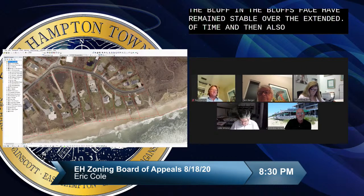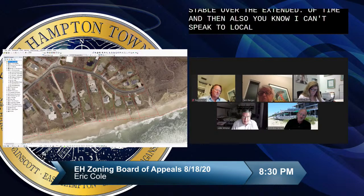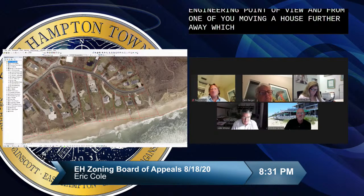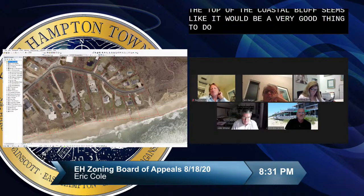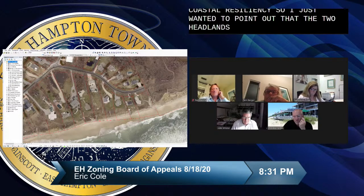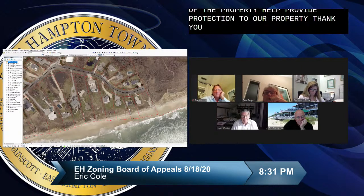I can't speak to your local process about coverage, but from an engineering point of view and from a wetlands point of view, moving a house further away, which is really sitting on the top of the coastal bluff, seems like it would be a very good thing to do and actually improve the coastal resiliency. So I just wanted to point out that the two headlands on either side of the property help provide protection to our property. Thank you.